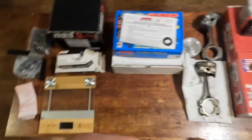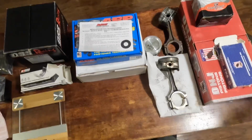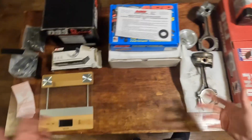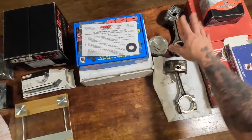We are back, building the engine for the green car finally, and I have a bunch of stuff here and wanted to show you guys what's up. I've been collecting a lot of it over time. That's why it's been taking forever to get this done. Anyway, I got broken pistons to show some failures.